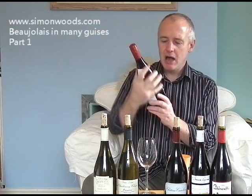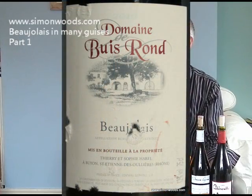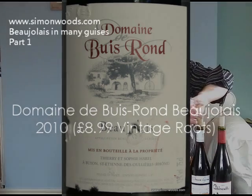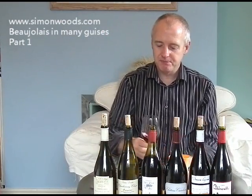Let's get on to the reds. I'll just give my glass a rinse with Domaine de Beaujolais 2010, just labelled basic bog standard Beaujolais, which can be excellent and it can also be bog standard. Let's see which this one is.